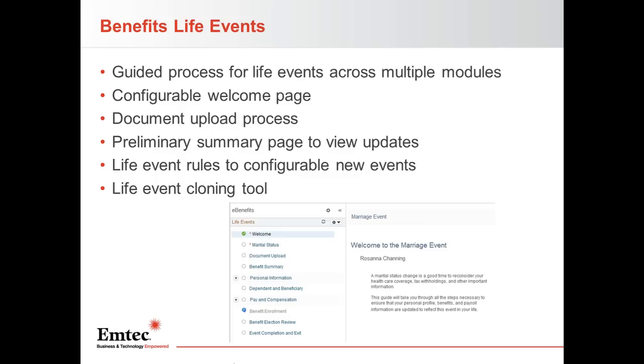And these cross modules. So you can see here we have marital status updates. You can upload documents. You also have the ability to view your data in a summary. So as the person completes their update before they finally submit, they can view a preliminary summary page and see the updates that are available.